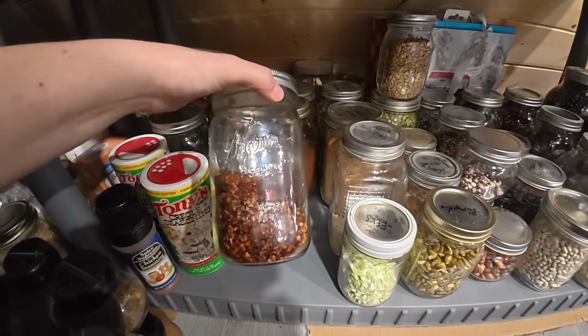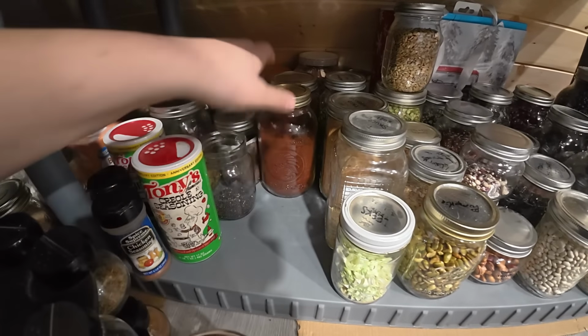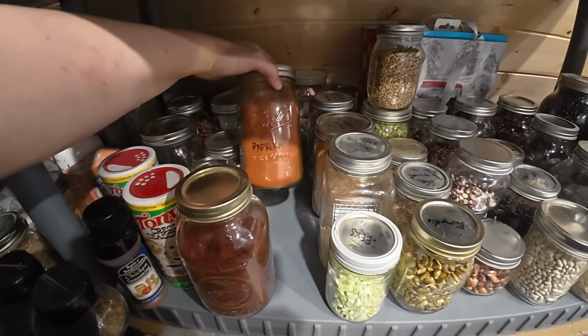Here we've got some red chili flakes. This is dark chili powder, and then a big thing of paprika.